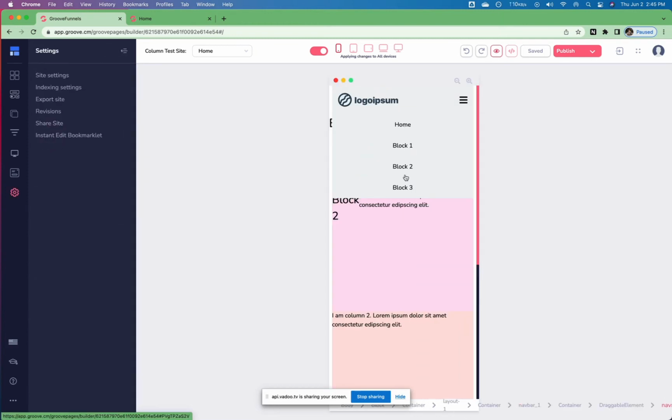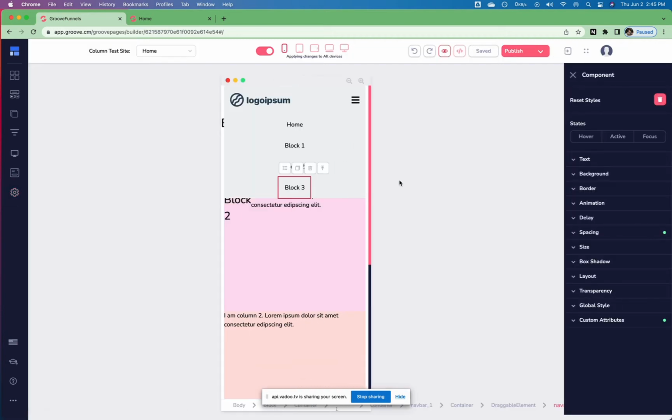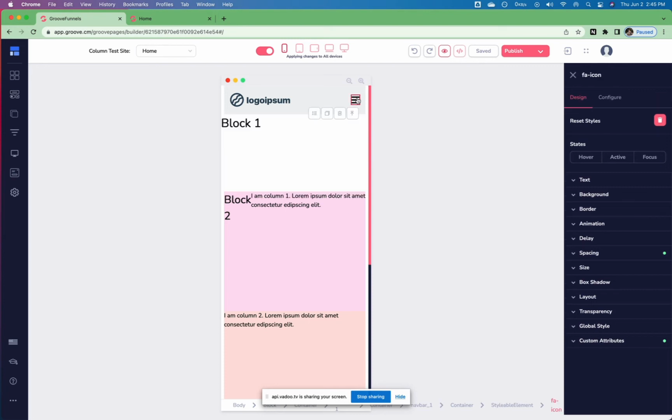Now, if you've directed these links in the nav bar to individual blocks rather than to different pages in the site, which is especially done if you have a one-pager site, the menu doesn't automatically close. Now, GroovePages has acknowledged that this is a development bug. I've confirmed this with their support team.